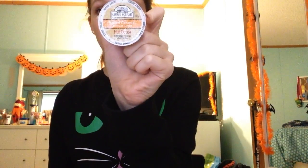And then my last random favorite is super random, but it's just these salted caramel hot cocoa K-Cups from this brand Grove Square. I just get them from my local coffee shop, and they taste so good. So they just look like that. I don't know if you're interested in them, but I recommend them. They're really good to me.